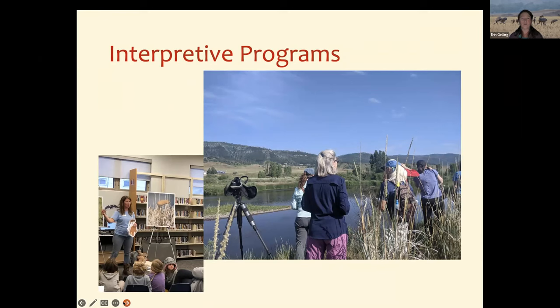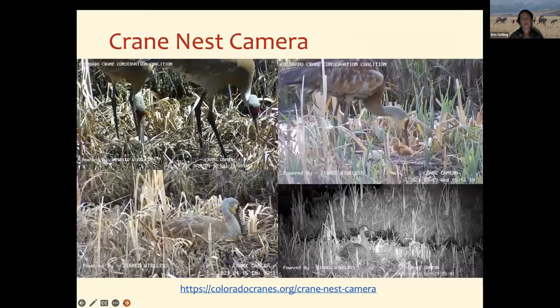And then we also do a program with a local nonprofit in Steamboat Springs called Yampatika, where we go birding and learn about sandhill cranes at the same time. So we get to bird, and we get to learn about the Yampa River and how important that is for sandhill cranes. And that's a really fun time as well. So we have all these different types of interpretive awareness outreach programs to educate people about cranes and create awareness around sandhill cranes.